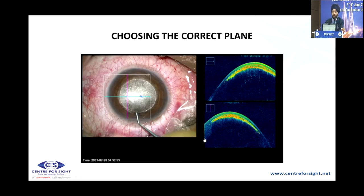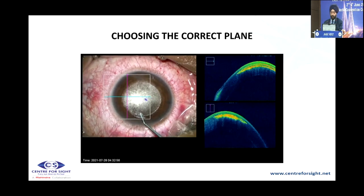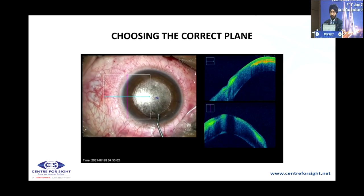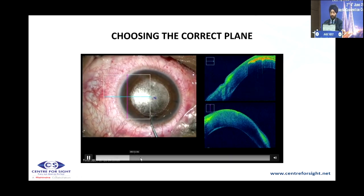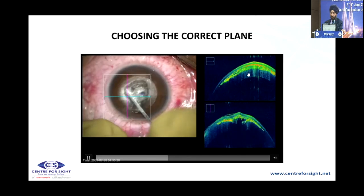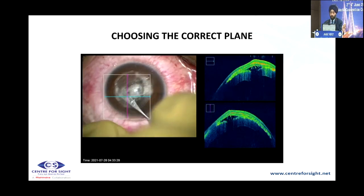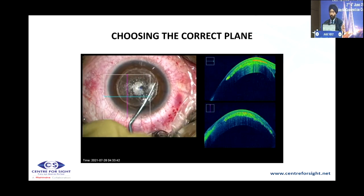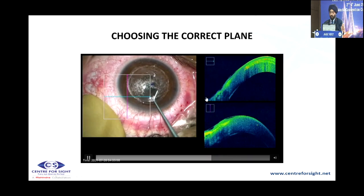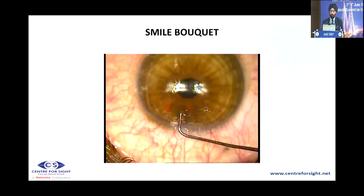This is to just show a microscope integrated OCT. This is not SMILE actually, this is the ELITA system of J&J that we are working on, and you can see in this particular case we have marked the centration. So here the MIOCT actually guides you onto the plane. Can you see this? This is going into the posterior plane. It's clearly shown on the MIOCT that you have gone into the posterior plane, and therefore you should have gone into the anterior plane. So you again go and take this out, and you will see here in this particular case this is the anterior onto the anterior. So the OCT can be a useful guide.